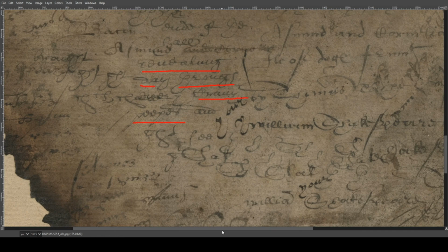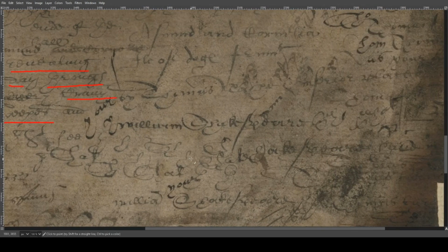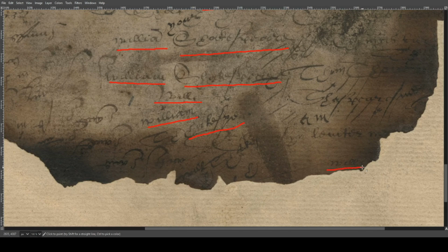Now, the very exciting and crazy thing about this document, and you may have noticed it already, is the name William Shakespeare is written over and over again. So this is William. This is Shakespeare. Shakespeare here is written here. This is William. This is Shakespeare. William Shakespeare. William, partial last name. This is Will at the bottom here.